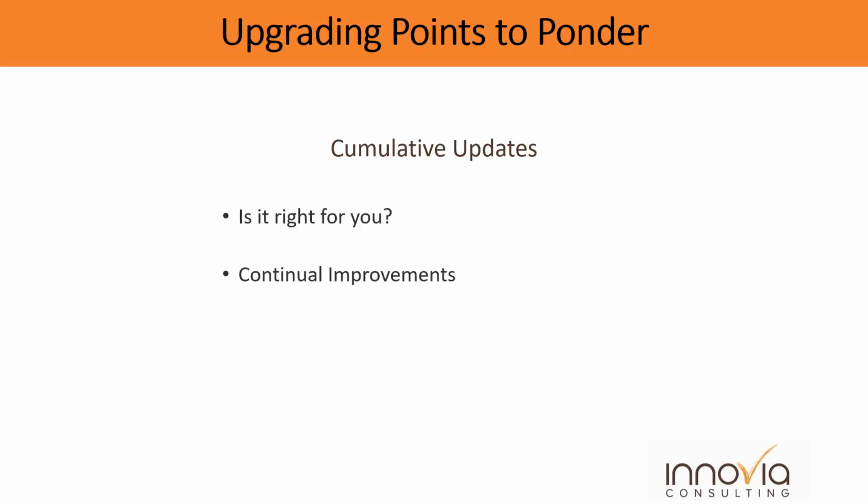Instead of taking larger chunks of time, these cumulative updates can happen in a very short window, literally time in hours, not weeks, not months, but literally hours. It just depends on the extent of the cumulative update that Microsoft releases. But then you're able to take advantage of new features that they may release without waiting for an upgrade. So those will just be available to you as you move forward. That's something to think about as well, and that may help you get more features and continue to improve your systems over time without waiting 5 years for the next upgrade.